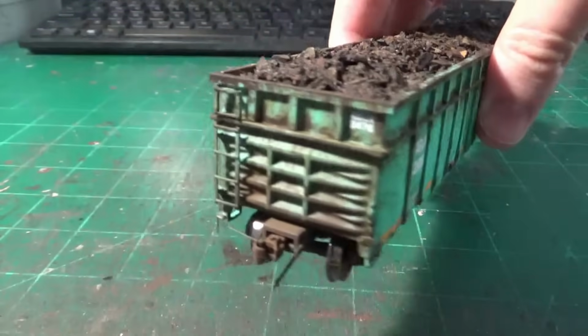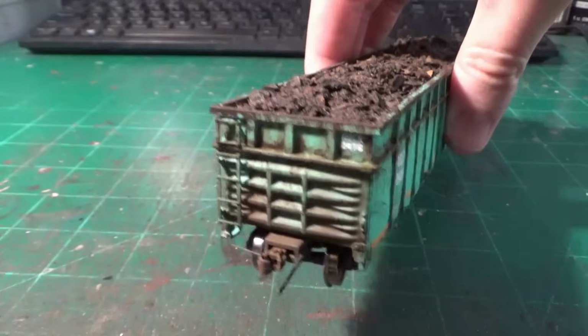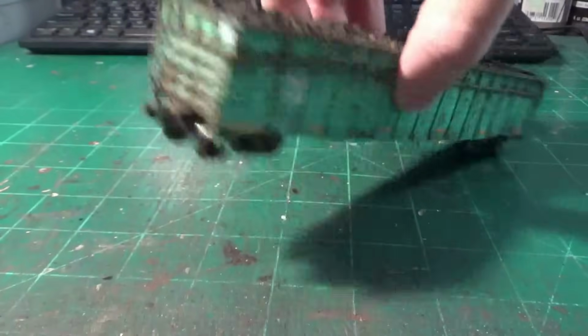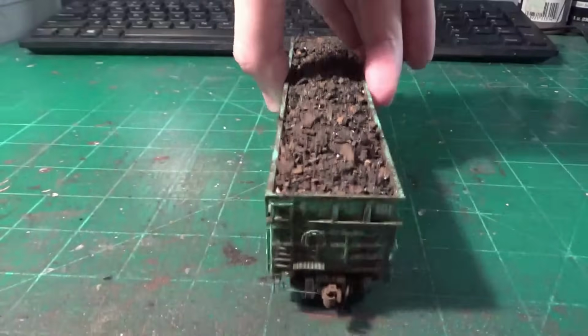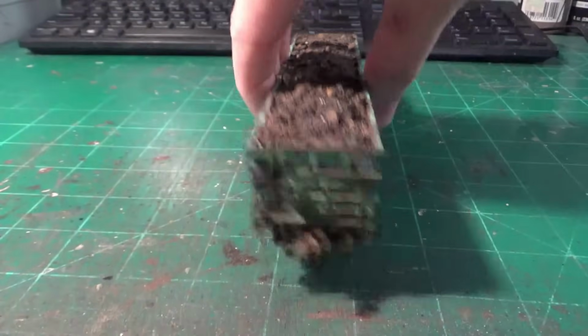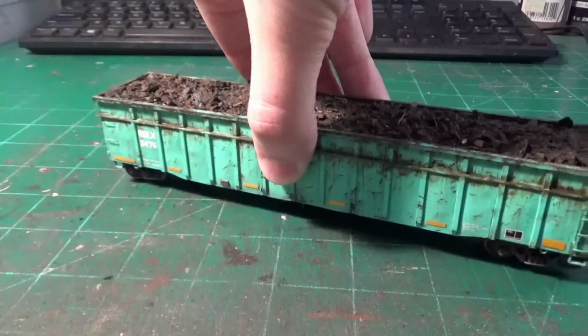So I did pretty much all that, and then I did the air hoses, new couplers, a couple of lift bars. I had to modify all of the ladders and extend those out based on the prototype. Same with the sides. Same on this end here. Added a photo etch walkway, a new brake wheel, all kinds of really nice details to this car.